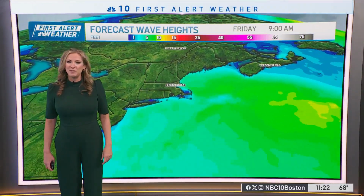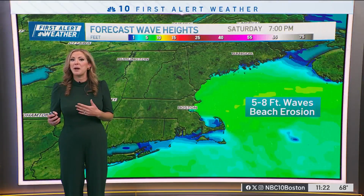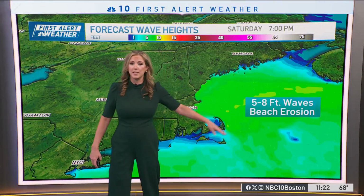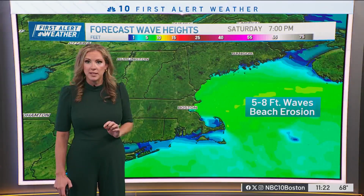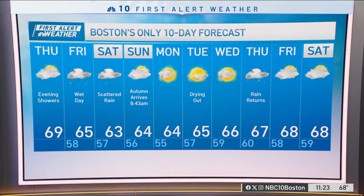Just a very uncomfortable forecast the next several days since we've been so used to the pleasant weather, the sunshine in the 80s. Well, that's kind of wrapping up in the forecast as we continue into autumn. And how about offshore weather conditions? We have 5 to 8 foot waves expected and beach erosion too. And watch, there could be some low-lying typical spots that see coastal flooding over the series of the next high tide cycles. Because we have the full moon, they're astronomically high already. So that's something to look out for here.